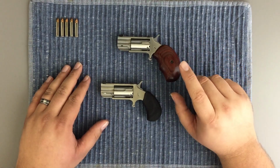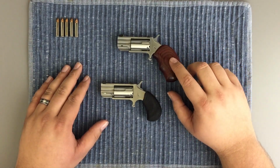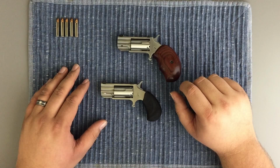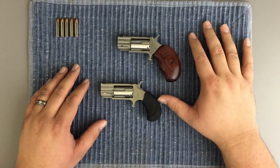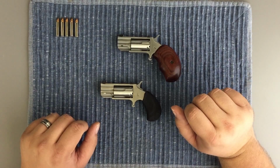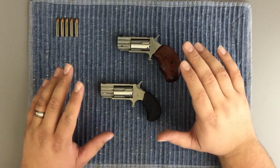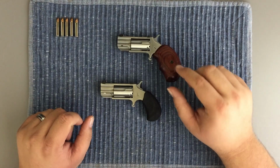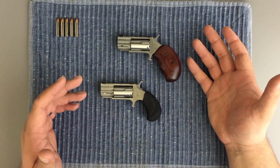What I want to focus on, of course, is the revolvers. The revolvers, I think, are the best bang for your buck from North American Arms. They are super concealable, which is kind of the point of these small guns. There are a lot of other options out there for semi-autos, but the revolvers, they just don't make them like this anywhere else.